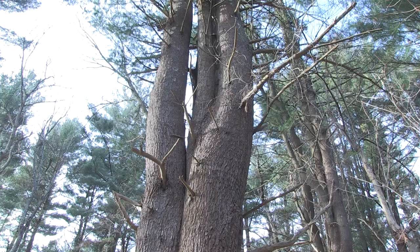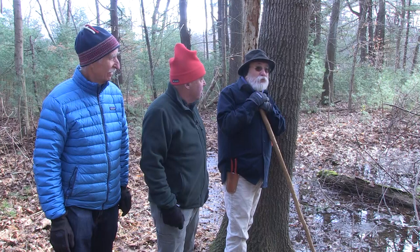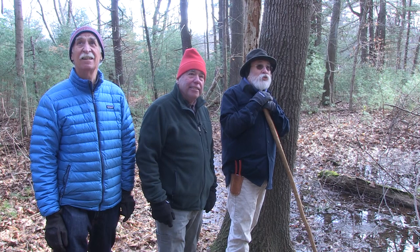Wow, look at that white pine. It's huge. It must be hundreds of years old. It's probably 150 years old in the mature forest here. It's got four large trunks, and it's a very big tree. Why don't we go over to the white pine forest next?